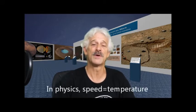But there's a difference. Because the molecules of air don't weigh very much, temperature causes them to move. Temperature is velocity. And as they heat up, they would go from a liquid or a solid state into a gaseous state. And our atmosphere is a gas because the individual molecules are moving around at high speed. Well, speed is temperature from a physics standpoint. The hotter something is, the faster its particles are moving.